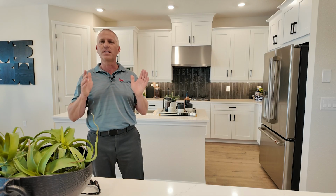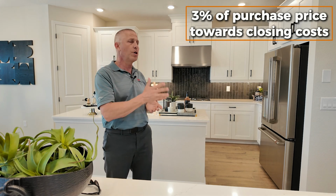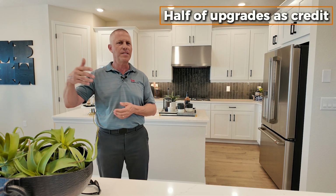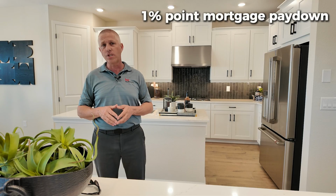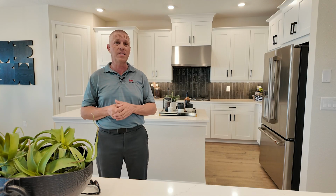Also, this builder is offering some fantastic incentives. They're offering 3% of the purchase price towards the buyer's closing costs. They're offering half of the upgrades as a credit, depending on the lot size and the feature package that you choose. And they will also pay down your mortgage payment by 1 percentage point, which is a massive incentive when you consider the cost of a home these days.